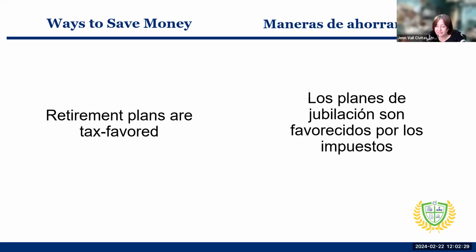Now, we said another benefit is that retirement plans are tax favored. So what that means is that the government gives you tax benefits, and that's to encourage you to save. Now, some retirement plans use what's called pre-tax money. And that means that the money that you're putting into your retirement plan now is taken out of your income before it's taxed. So it's not taxed today. So that lowers your taxable income, and we're talking about your personal income. And what that does is allow you to put this money that you haven't paid taxes on yet into the investment. So if you put money into a retirement plan that has pre-tax money, when you retire, you would be paying taxes as you withdraw that money.